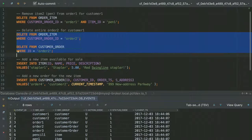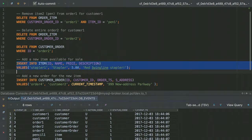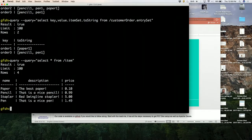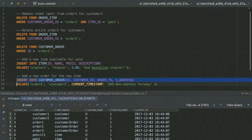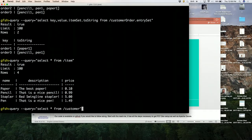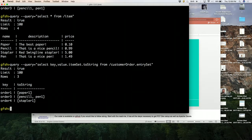So it's working great. What if we want to add a new item for sale? We want to sell a red swing line stapler, for example. So we go ahead and run this. Do we see it in our items table? We do. Second from the bottom. Perfect. And let's say someone wants to buy it. So they put it online and made the purchase immediately. We can make the change into our order process system, the web UI, whatever it might be. And we can see it's order number 4 right there on the bottom.